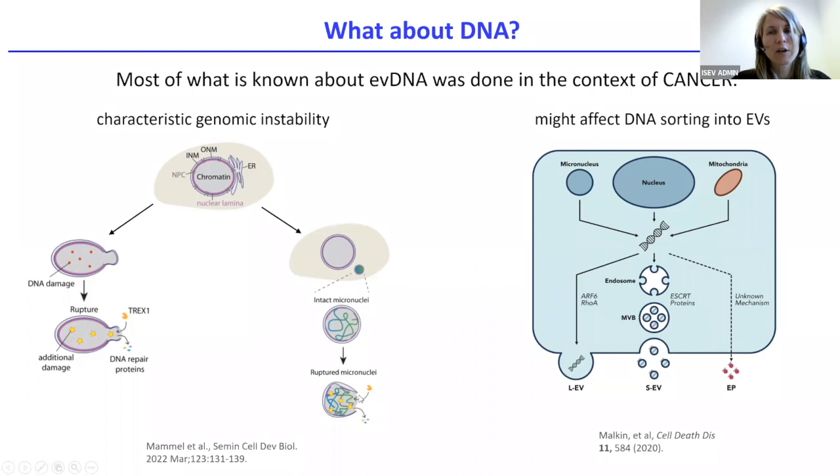So it seems that in cancer cells, this cytosolic DNA, or DNA in general, is more easily incorporated into EVs through different mechanisms. There are several hypotheses, nothing proven. One way is incorporating DNA from the cytosol into large EVs by membrane outward invagination, or this cytosolic DNA can be incorporated into intraluminal vesicles during endosomal maturation. But it was also shown that micronuclei can be incorporated directly into intraluminal vesicles.